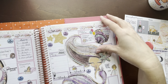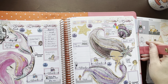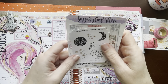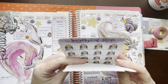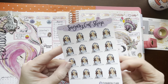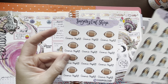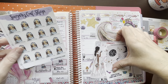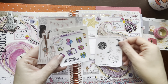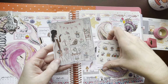Good deal. Just had to double check. This is how last week turned out. Let me move some things around real quick. I do have just a tiny haul from Sugary Gal Shop. I ordered some icons. This is her face wash or skincare icon, and then game night for football games, and then she sent some cute little freebies from different shops. So that's very nice.